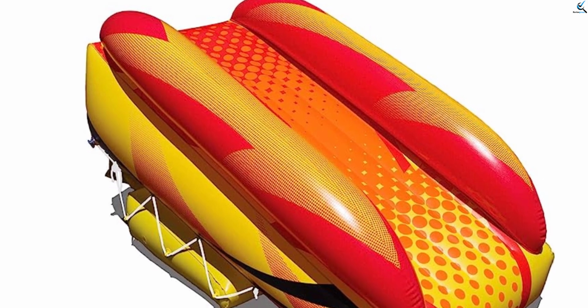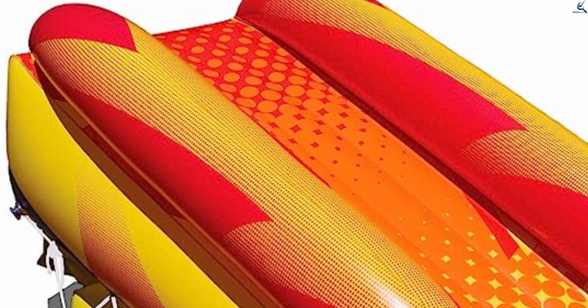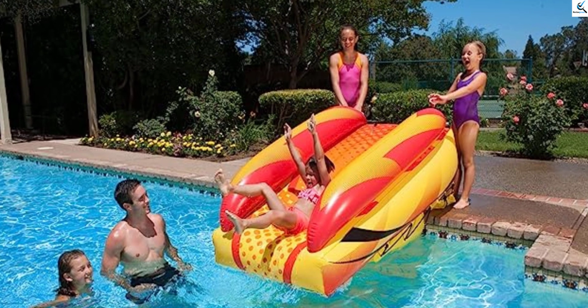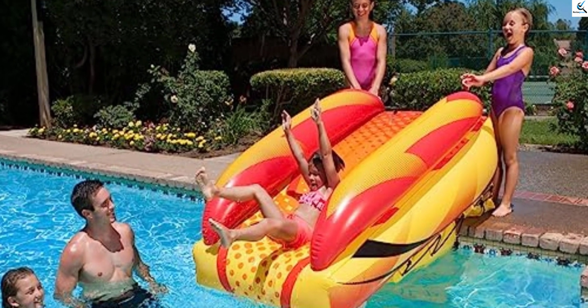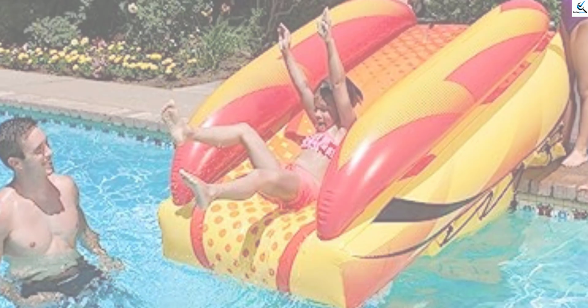Easily attached to any standard garden hose, the slide has extra large bumper rails to keep users sliding forward. Built with heavy-duty 14-gauge vinyl, the slide has a ballast to keep the slide stable. That all said, reviewers either love or hate the slide, with a lot of the 1-star reviews noting that the slide was flimsy and the seams came apart after just a few uses.